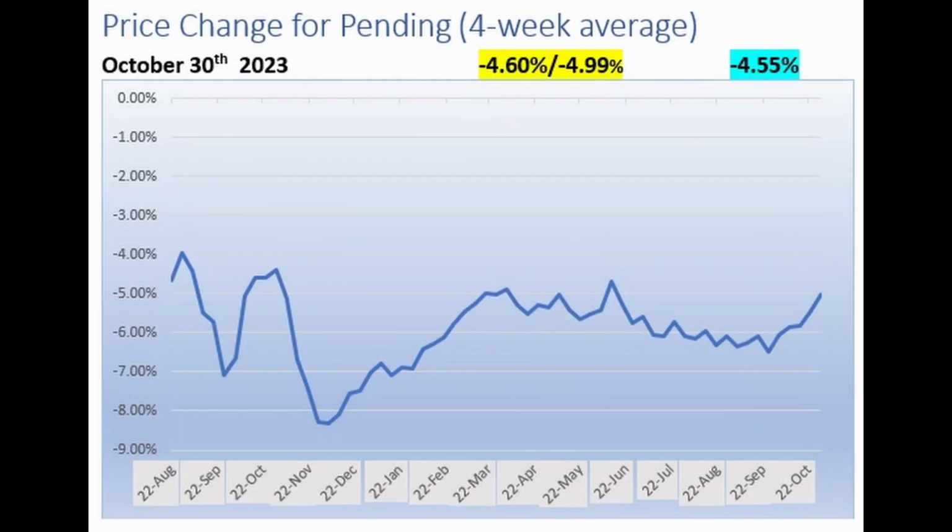And more encouraging news, this is the price change from the original listing price for the homes that went pending over the last 7 days. They had a median price change from the original listing price of only a 4.6% reduction, compared to a 4.99% reduction the previous week, and only slightly worse than the 4.55% reduction that was in effect for the homes that went pending the same week last year.